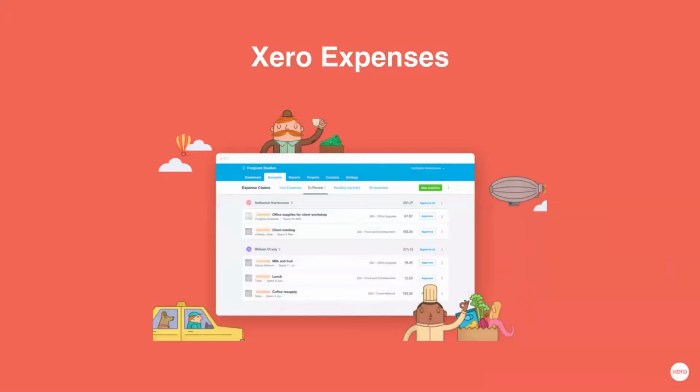Xero Expenses. It has just launched, and it's our revamped expense claim product. You can now take a photo of a receipt or invoice and submit it for reimbursement via the mobile app, doing away with those annoying paper copies.